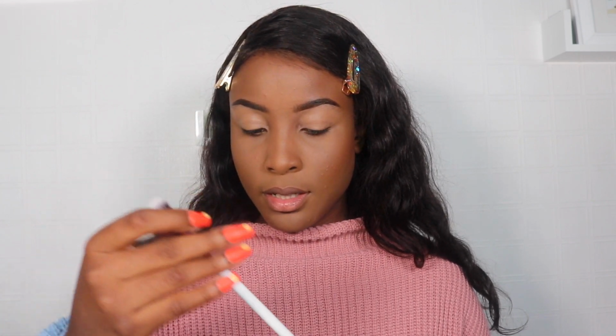So I'm gonna go in with the brush. Oh, there's no numbers on these, so it must be that these are exclusive to this collection. So I'm gonna go in with this shader brush, just like a large shader, and I'm going to pick a colour for my crease. I want to match my jumper, so we have a salmony pink, we have peach, lilac, and then we also have blue and lilac.